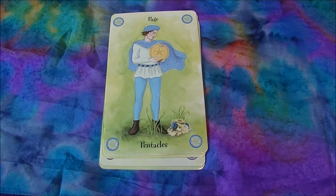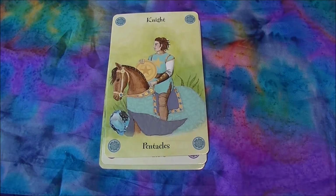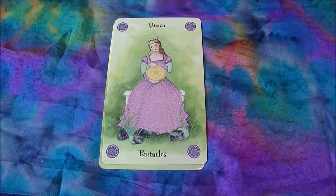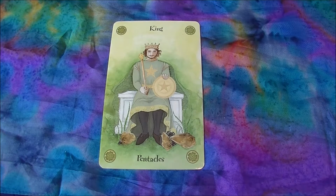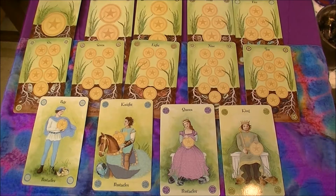Here is the Page of Pentacles. This is the Knight of Pentacles. Here is the Queen of Pentacles. And introducing the King of Pentacles. So here is just an overview of the artwork of the Suit of Pentacles from Ace to King.